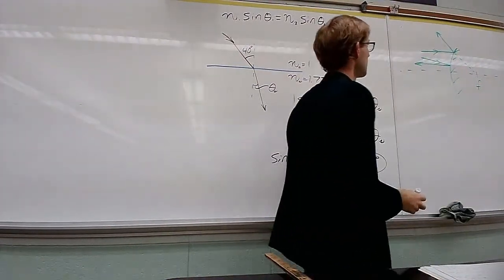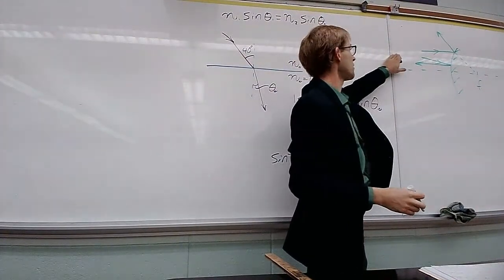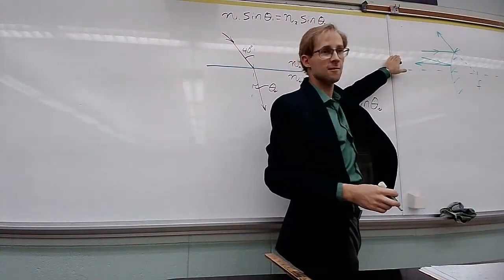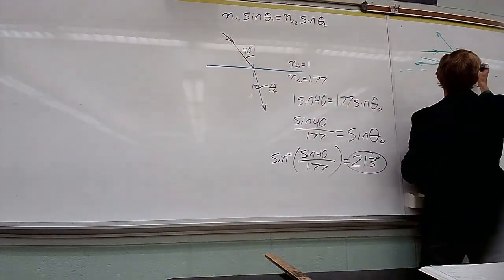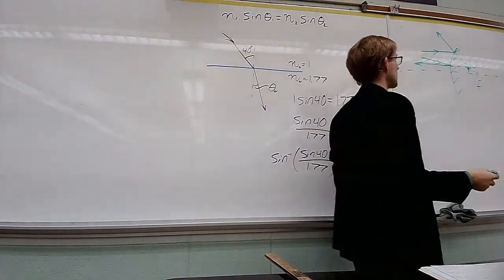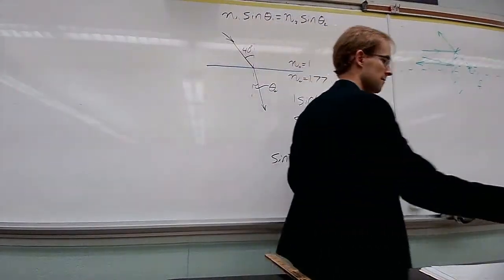Absolutely. Now, if these originated from an object, then what would I do to find where the image is? Track it backward. And where they cross is where the image forms. It is upright, it is smaller. Is it real or is it virtual? Virtual, very good.